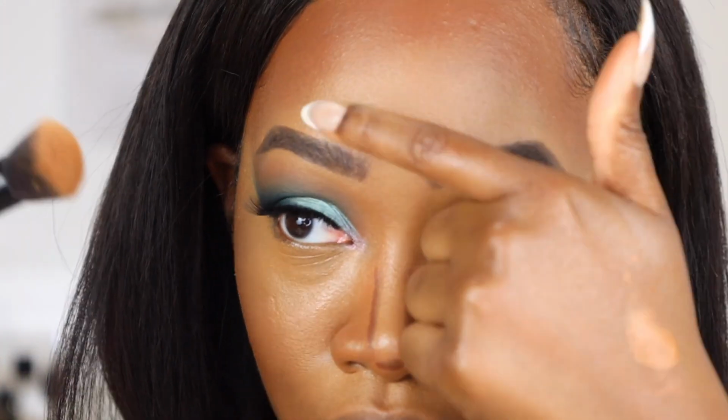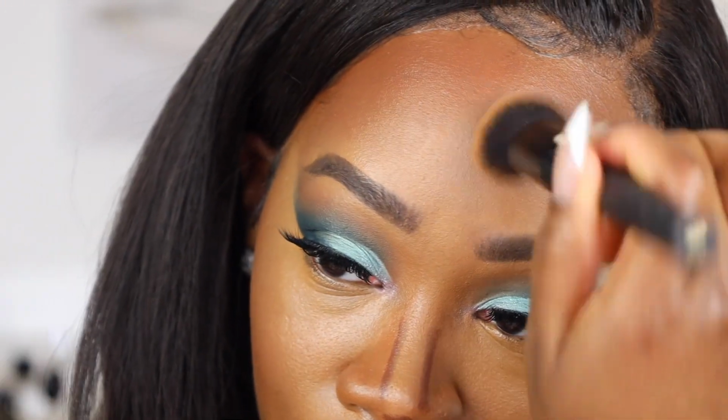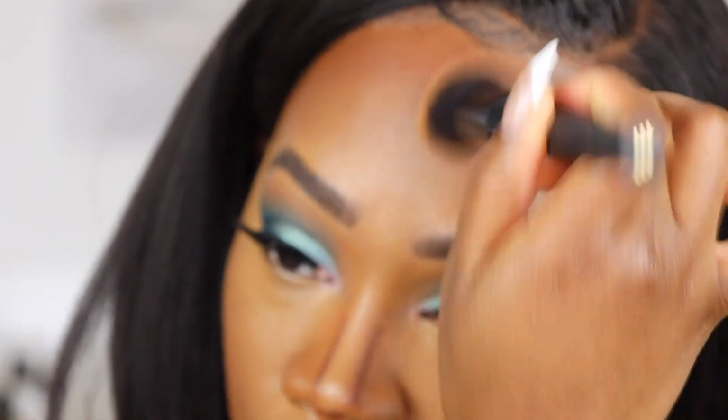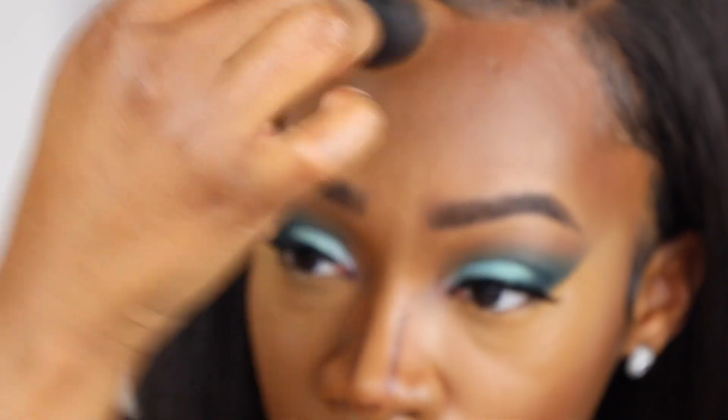It's important. I'm going back into the brush with my foundation to make sure that this is nice and blended. Just kind of add that middle color. That'll create the blend that we want. So we don't want too much of the contour. We don't want too much of the lighter concealer. We just want it to blend.